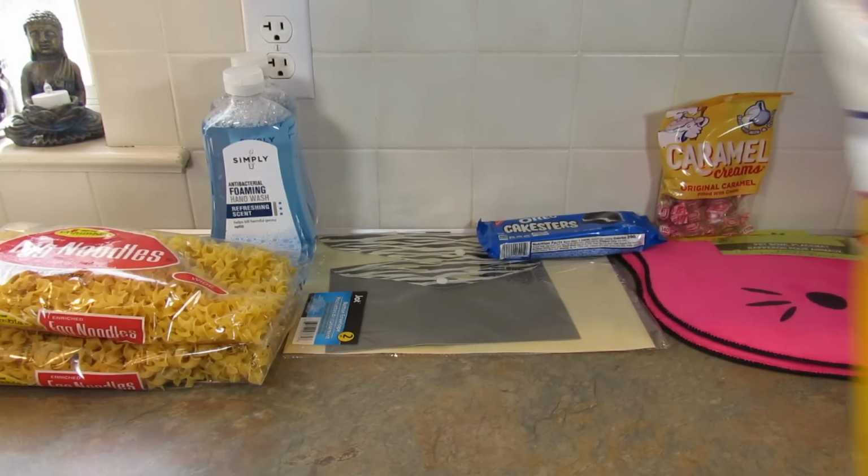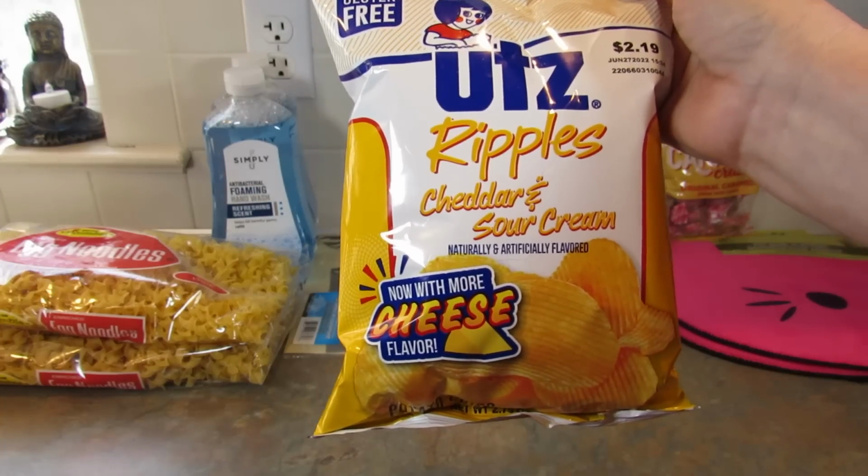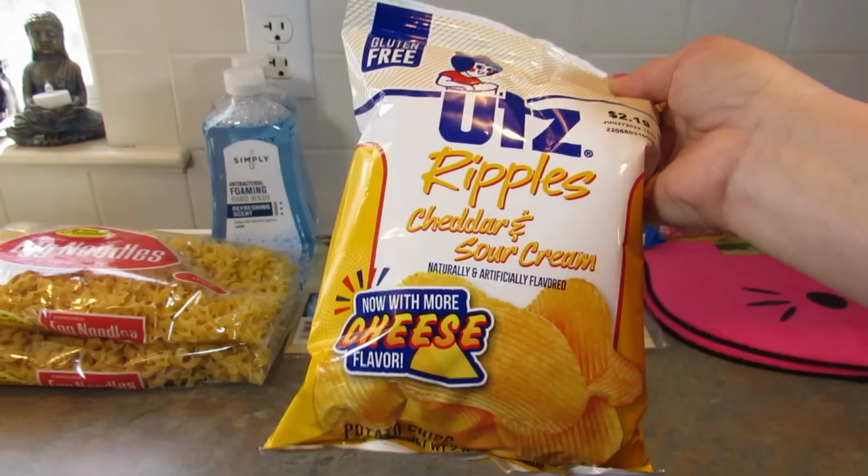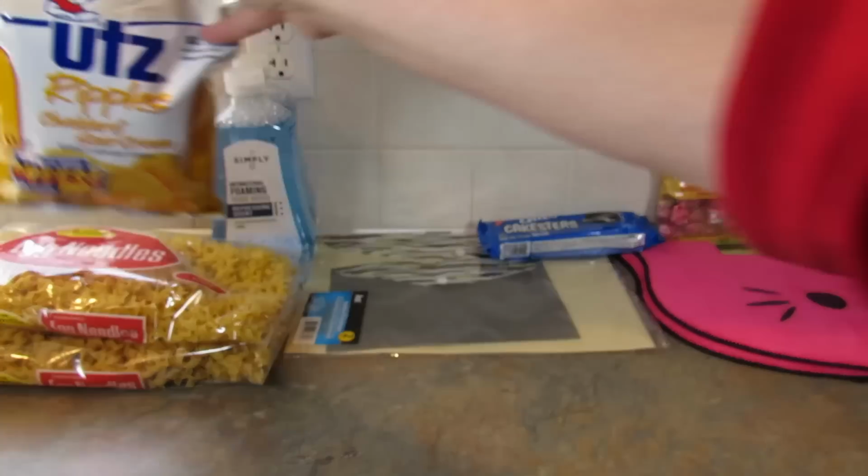I also picked up just one bag of the Utz Ripples Cheddar and Sour Cream, just because my son and his girlfriend liked them, saw them, so I grabbed one.